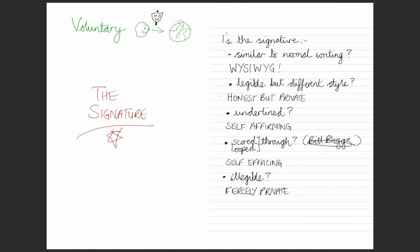Justin Bieber's signature. Justin Bieber, from the little bit I've seen of his writing, is a middle zone printer, which is basically a survivalist, but not particularly mature. And then suddenly his signature is in old-fashioned American style cursive.